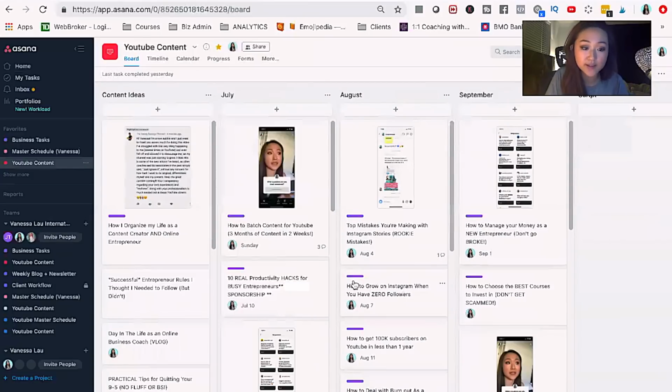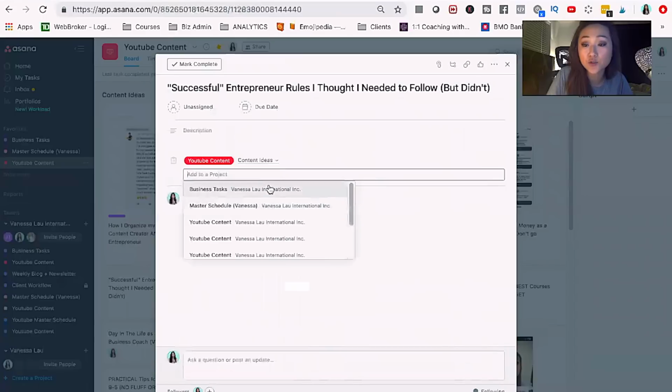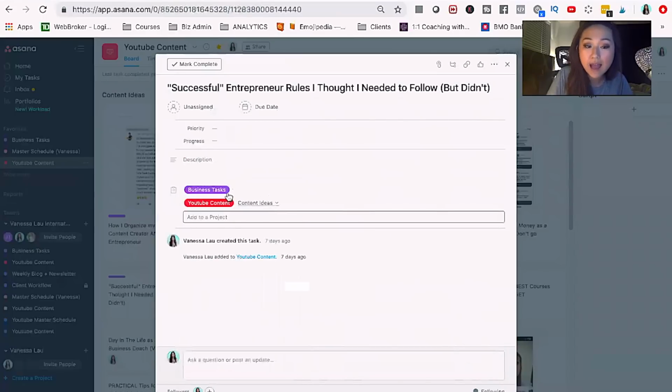The reason for this is that you're going to click on a key card, and then within the key card, you're going to see that within the projects, it's already within the YouTube content project, but if you hit the plus sign, you're now able to add it to your other projects as well. So I'm going to link it to my business tasks, and now it's going to automatically turn purple. Now for you, if you use Asana, it could be a totally different coloring system. This is just the coloring system that I have.